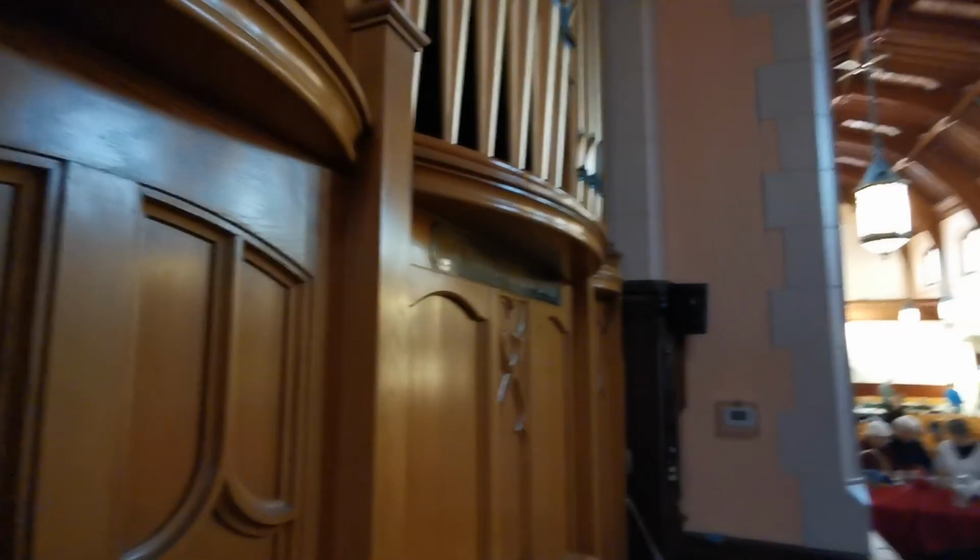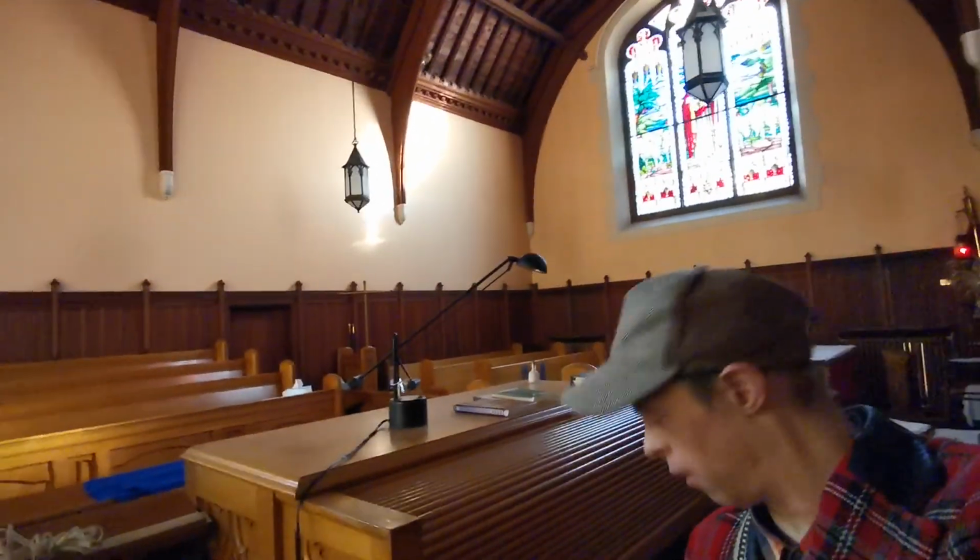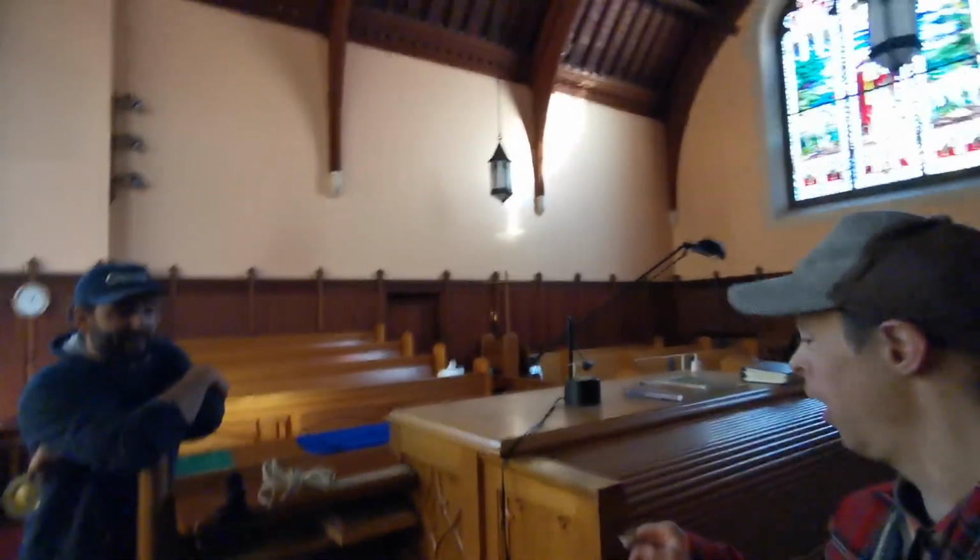These right here are the foot pedals to make it work. See that chair there. I'm going to take a look now up where the pipes are. Look at the pipes. Whoa. This is cool. This is the most epic church that I've been to, compared to the other ones that we've seen so far. It's the nicest one in town. We're really lucky to have some time in here.